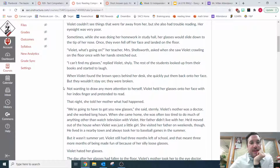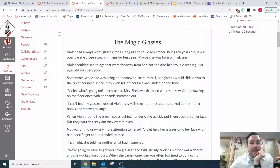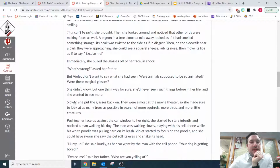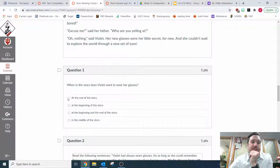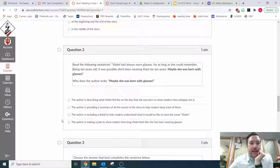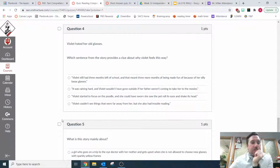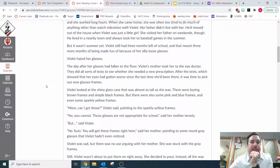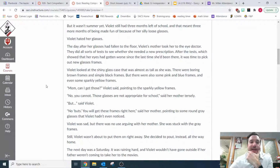As you're reading, you're going to be wondering, okay, when in the story did she want to wear her glasses? And that'll help you keep an eye out for what to look for. So maybe it's at the end of the story, at the beginning of the story, the beginning and the end, or just in the middle. And you're going to go through and answer these questions, and always come back up if you're not sure and look for the answer.